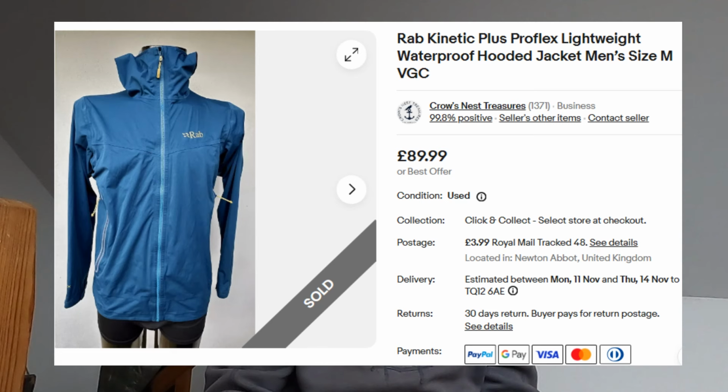So this is a Rab Kinetic Plus lightweight waterproof jacket. £90 that's gone for. Oh, that's not eBay. £90, and I paid a tenner. My average eBay fee percentage is 20%. So 20% of £90 is £18.